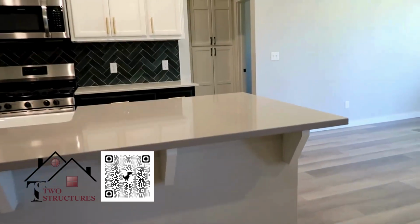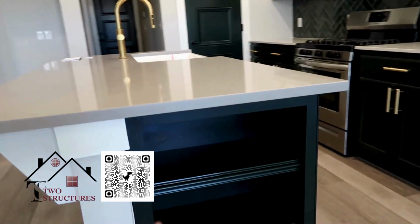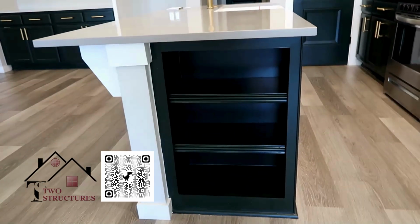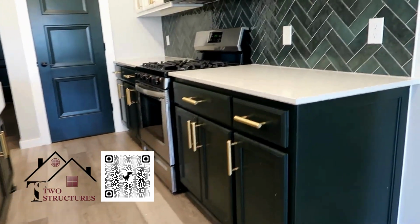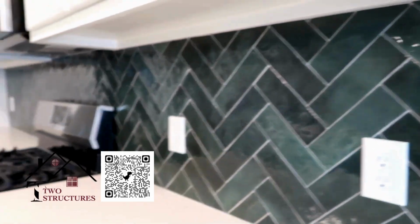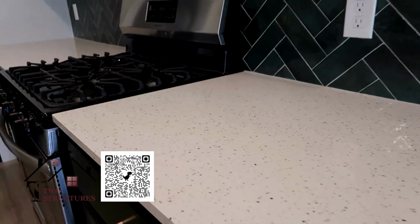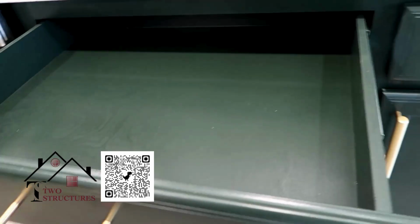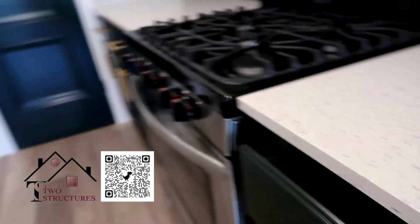We did the dark hunter green on the cabinets in here. We have some storage for books or bowls, however you want to style that. This backsplash is really beautiful. It's that green, kind of like handmade look there. That gold hardware extends to the kitchen. Really large drawers that have the full extension guides on them.